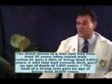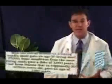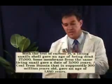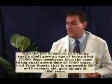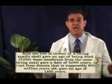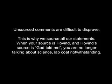The bark from a living tree gave an age of 10,000 years. It was alive. The shell from living snails gave an age of 27,000 years. Some of their membrane and tissue dated at 3,000 years. From the other extreme, we have coal from Russia that's supposedly 300 million years old, gave an age of 1,680 years. Unsourced comments are difficult to disprove.